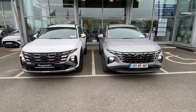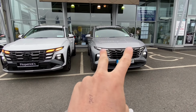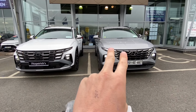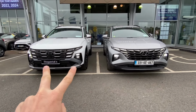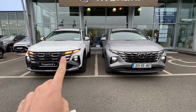Okay, if you're clued into Hyundais, this next part might make sense. If not, then I'll try and explain it. But essentially, that was the Executive Plus. Nice, stylish front end. This reminds me of the one that came in what's called an N-Line, which was a sportier version of that car, a little bit less common. This is the new version of that, and this is not the sporty version, but it actually looks really, really sporty.